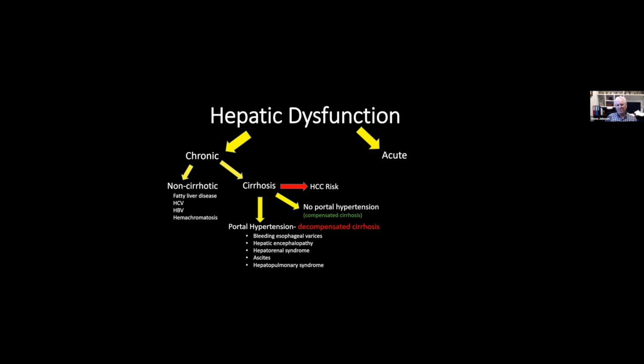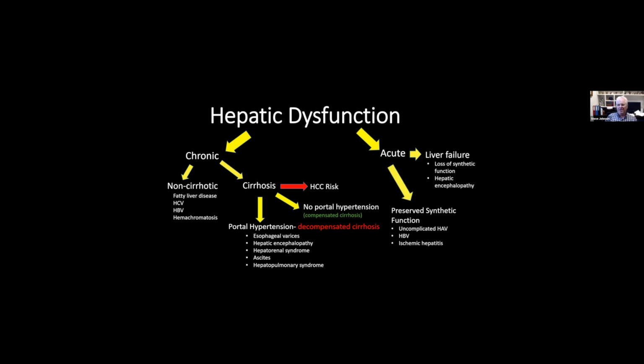So how about the acute hepatic dysfunction? This is a little easier, and also they're a little bit more scary. So if you have liver failure, that's quite scary because these people do terrible. And you need to enlist the help of a liver transplant services if you have access to one. And liver failure is going to be defined as loss of synthetic function and hepatic encephalopathy. You have to have both those things. And if you have both those things, by definition, you are in liver failure.